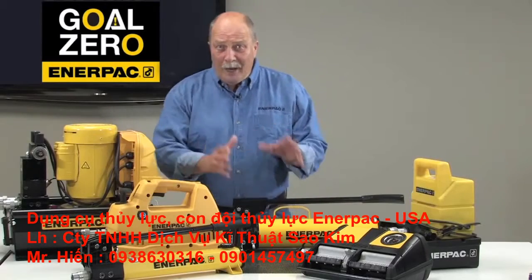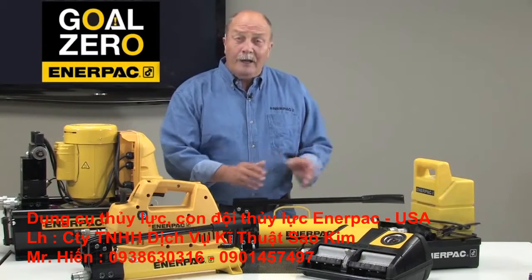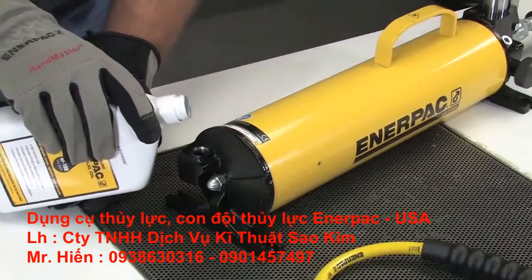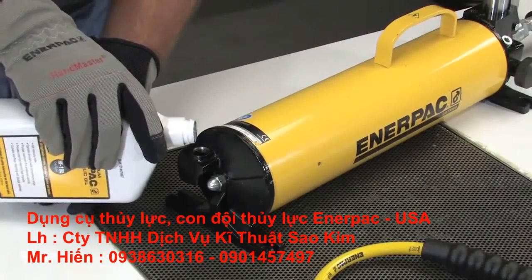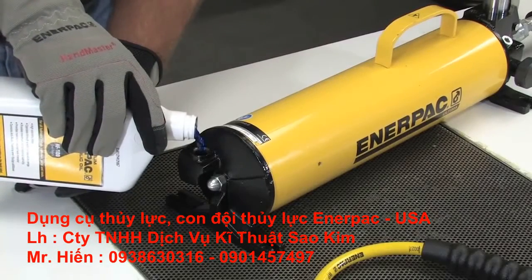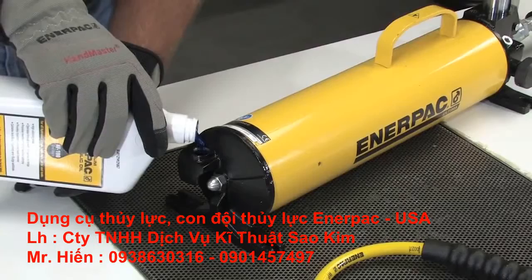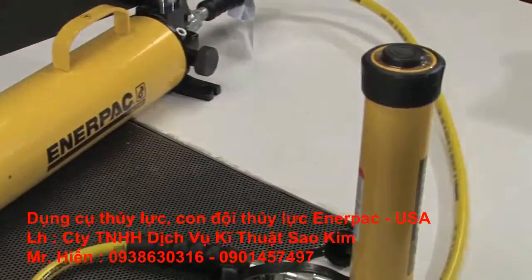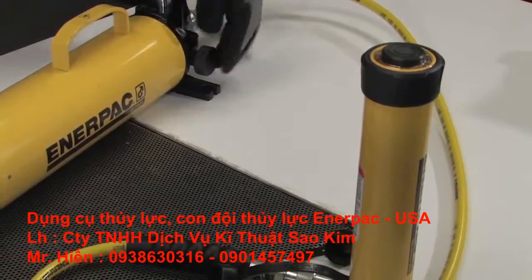Pumps provide the hydraulic power to the cylinder and have their own set of safety requirements. When using a hand pump, fill it only to the recommended level. Too much oil limits performance and may result in leaks from the reservoir vent. If the pump is connected to a cylinder, make sure the cylinder is fully retracted before you add oil.